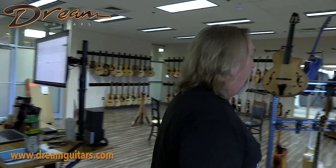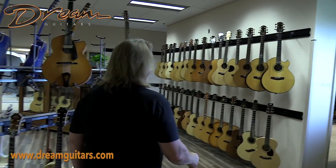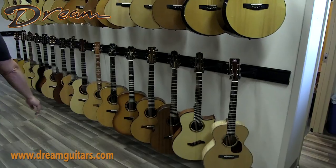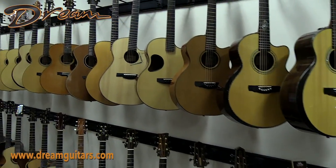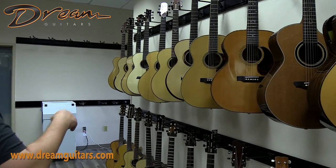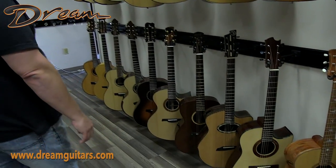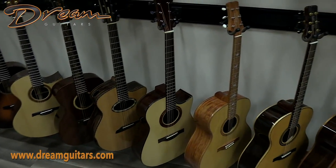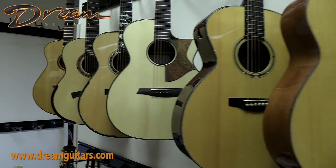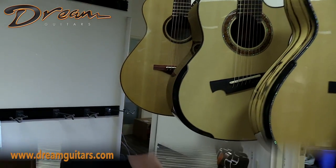So here we have a wall of some larger body instruments. Ryan and Spawn, John Grevin, Mark Mangard, Noemi from Italy, Brian Gallup, Michael Greenfield. Just the best of the best.